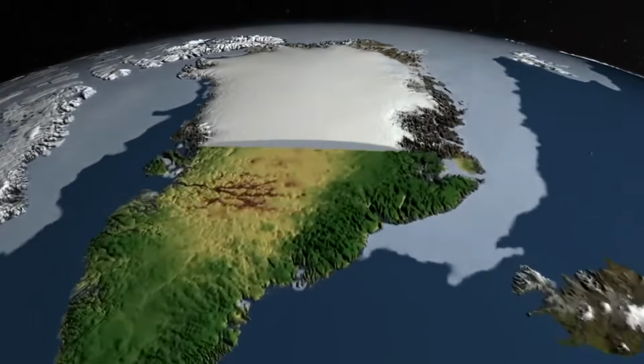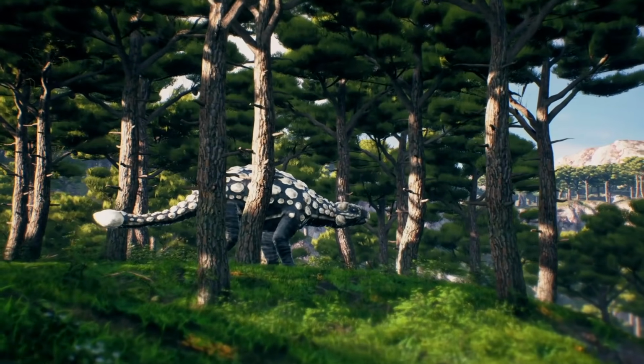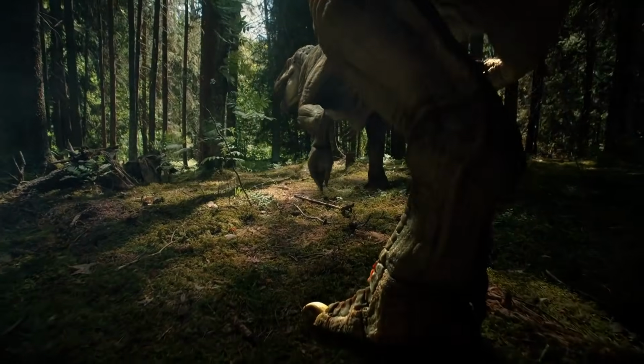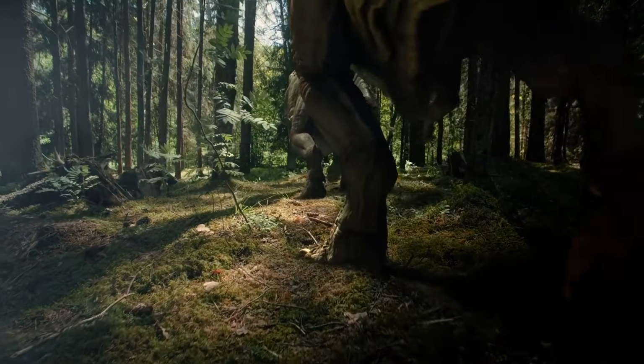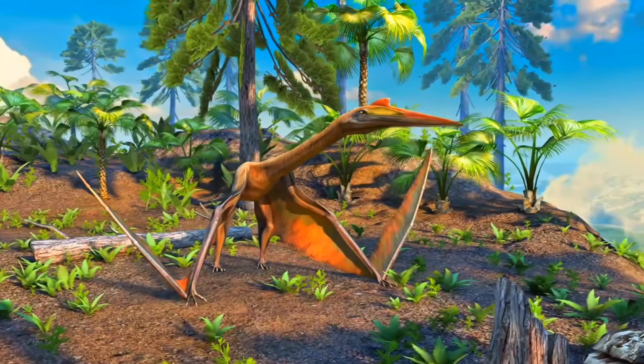During the late Cretaceous period, Antarctica was a temperate rainforest, far from the Yucatan, so it could have become a safe haven during the asteroid disaster. So, early modern birds might have survived there.